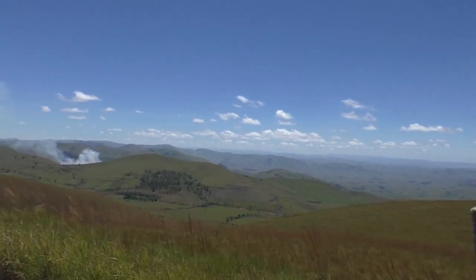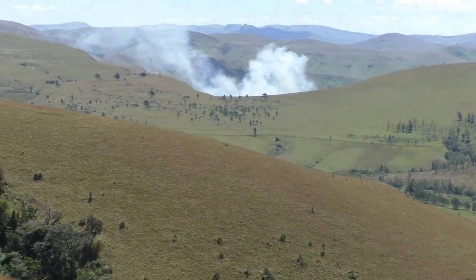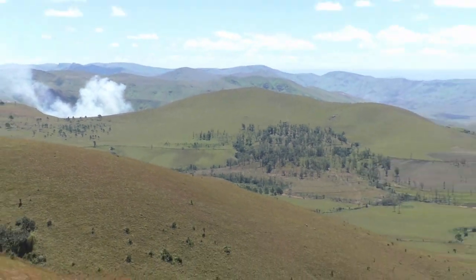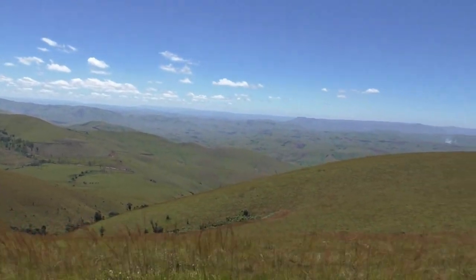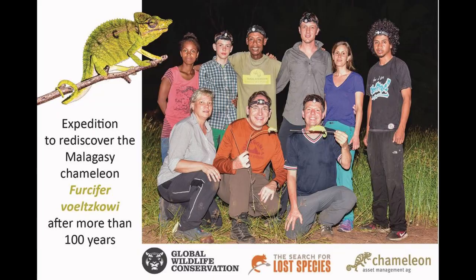It will require international efforts and an improvement to the political landscape of the island nation to protect this wildlife and these people in the long term. And this is urgent, as there is still so much left to discover.